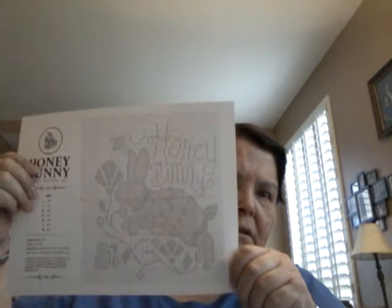But one that I'm thinking about doing next, I like this Honey Bunny, it's called. I like it. It's kind of large, so I'm not sure when I'm going to get to it. There are others I want to do, I just didn't print everything off.